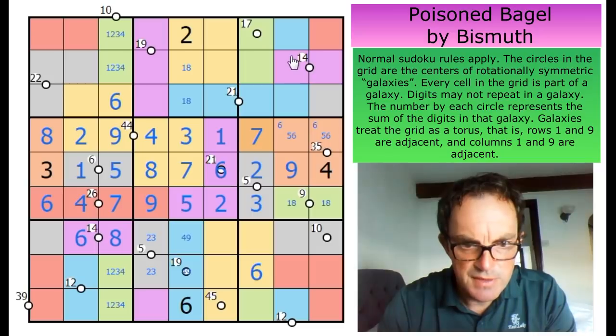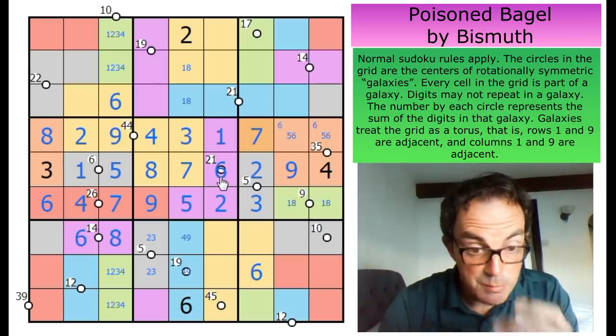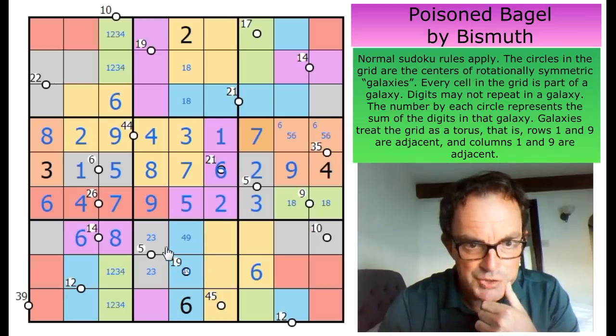Sorry about this, 1 second now. There's so many places we could actually look here. I'm just trying to spot whether there's an easy way of proceeding. I'm failing abjectly to spot anything useful.